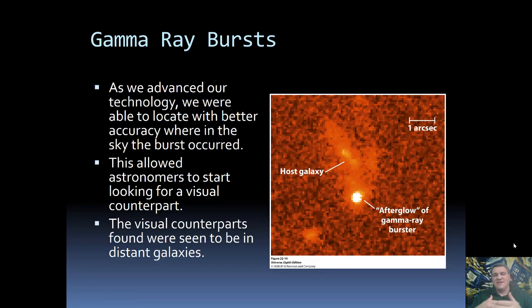Well, as we advanced in technology, we began to be able to pinpoint where in the sky the gamma ray burst was happening fast enough and accurately enough. We were then able to go and spot a visible counterpart. When we did, the visible counterpart was always associated with a distant galaxy. In other words, gamma ray bursts are absolutely not coming from our Milky Way, even out in the halo.